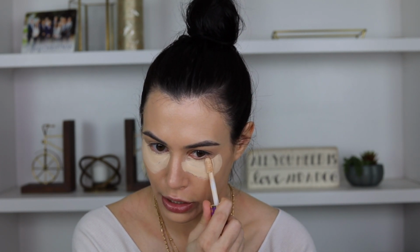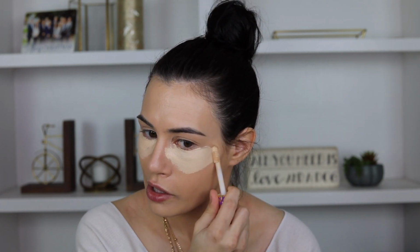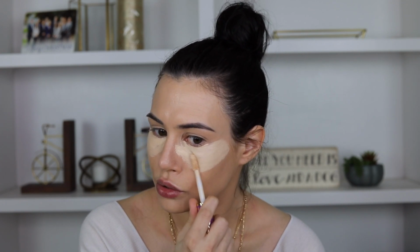Now I'm just gonna go in with the Tarte Shape Tape Concealer, and I'm gonna go under my eyes to get rid of these under eye bags. And so I got that. Then I always do it to where I go right here, above my jawline.